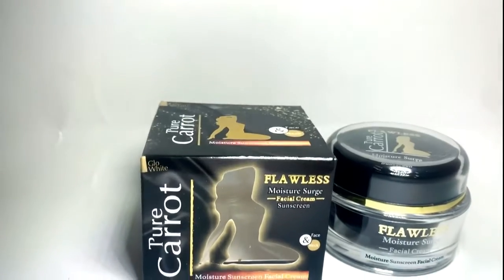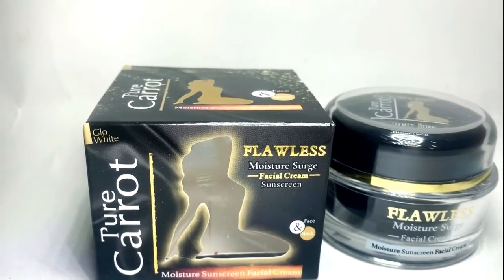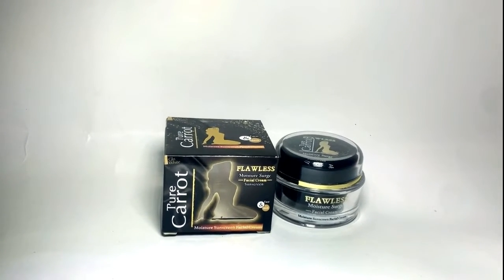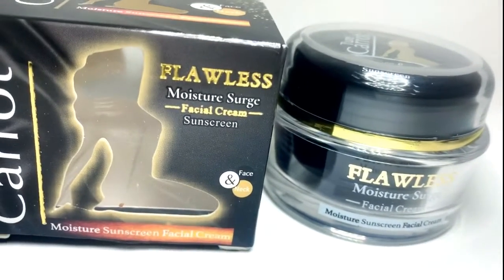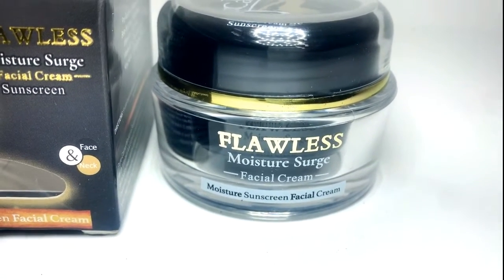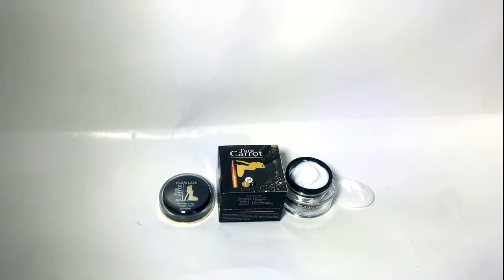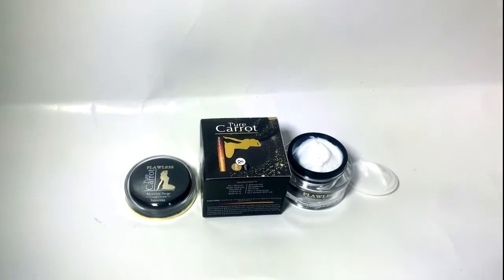Purecarrot Flawless Moisture Surge Facial Cream contains SPF20 and Vitamin A that helps in gradually fading aging lines on the face. This product targets hyper-pigmentation and dark marks, thereby fading the appearance of discolorations.